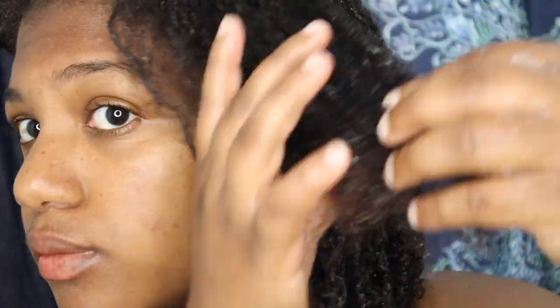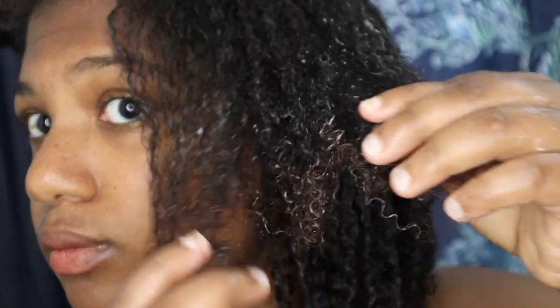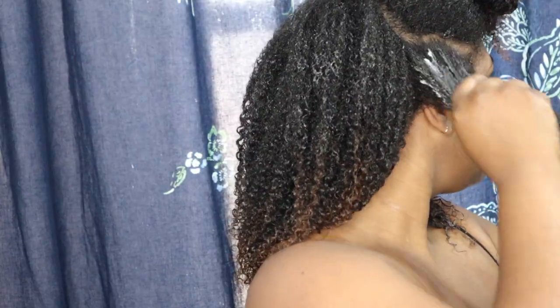Another up close shot of my hair without the product and also my hair with the product. When my hair doesn't have any product on it, it doesn't clump up or curl naturally, so I have to add heavy products to get my hair to clump up and not frizz and things of that sort.